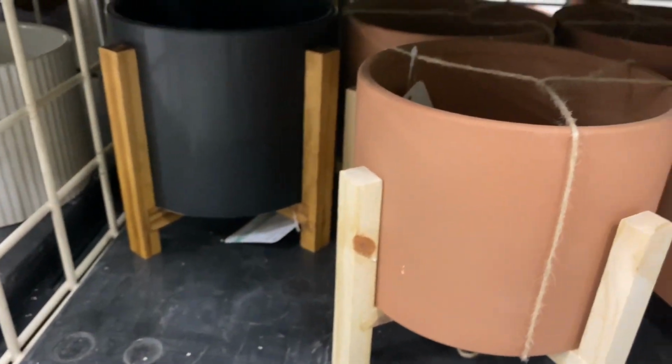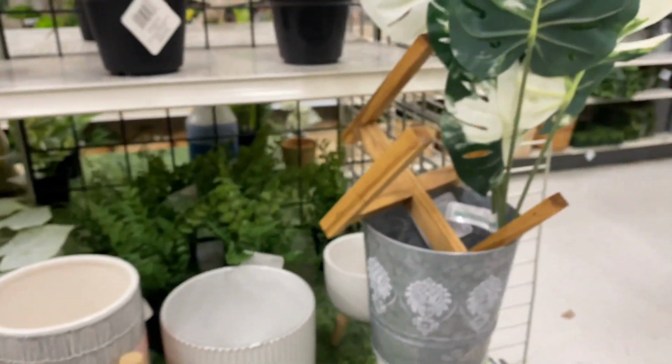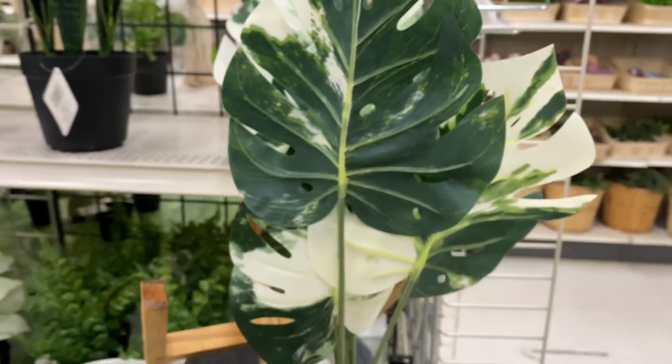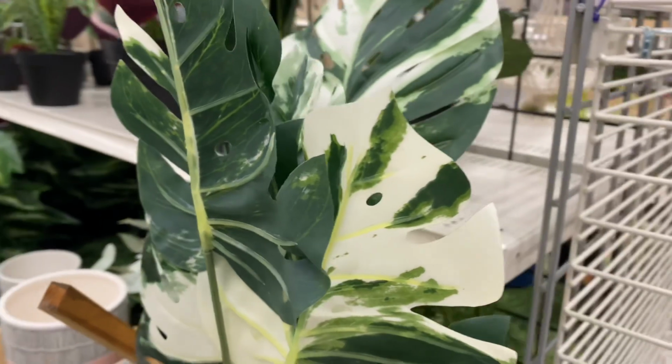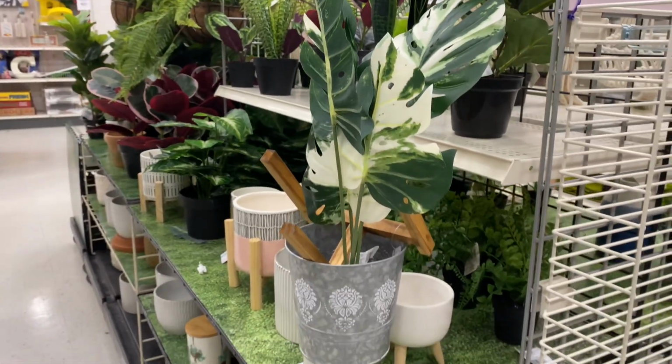$14.99. Now they have these black ones. They have these terracotta ones with the wooden legs. $24.99. And look at this leaf. Monstera Albo leaf. I think we can all afford this one. And we can't get the other kind. The real life one.